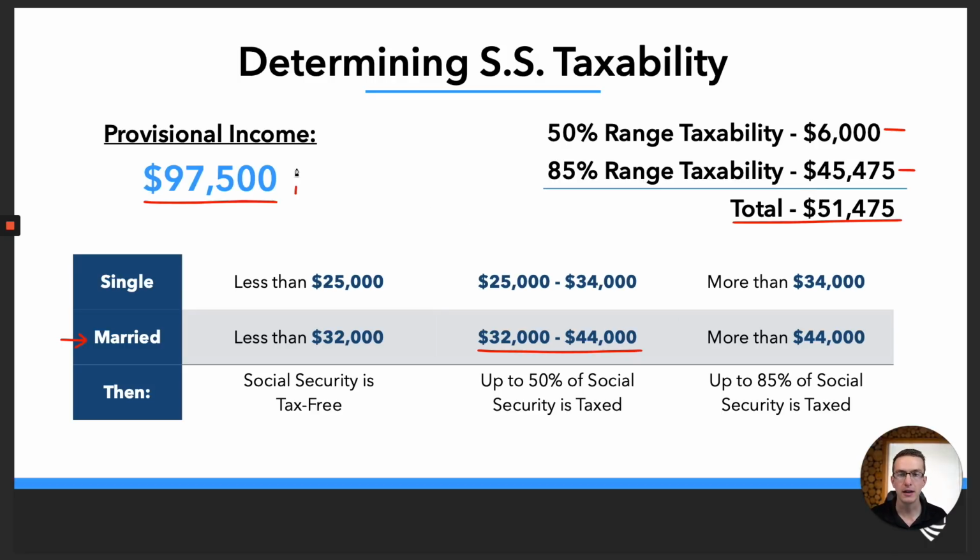So if this number skyrocketed and was significantly higher, your Social Security benefit is capped at most 85% taxable. Now in this case, we're not yet 85% taxable, so we see how the numbers work out. Of our $65,000 Social Security benefit, $51,475 is taxable.